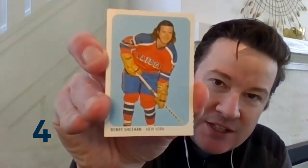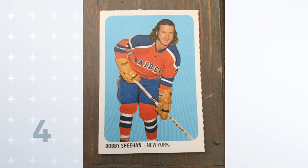Okay, talking 70s hockey, talking style. You have to talk about the World Hockey Association. Now, this guy was a huge scorer in junior for the Halifax Junior Canadians. Didn't quite translate to the pros, but he came from Massachusetts, came up to Nova Scotia in the 60s and just put up the points. Look at this pose. Look at this hair. Look at these sideburns. That is a Quaker Oats WHA card.